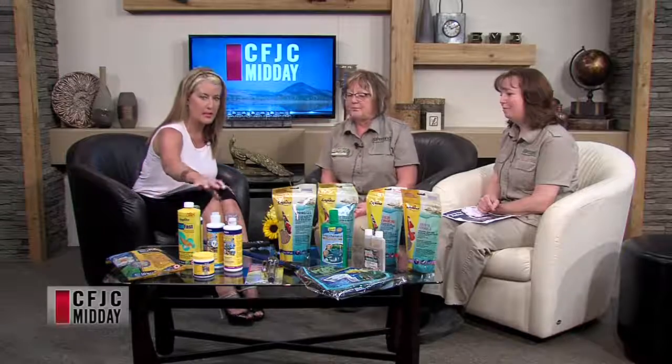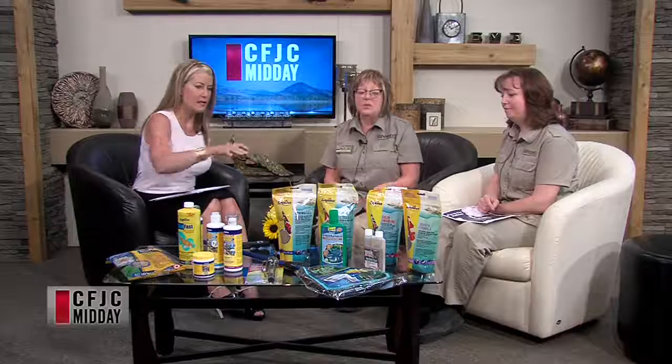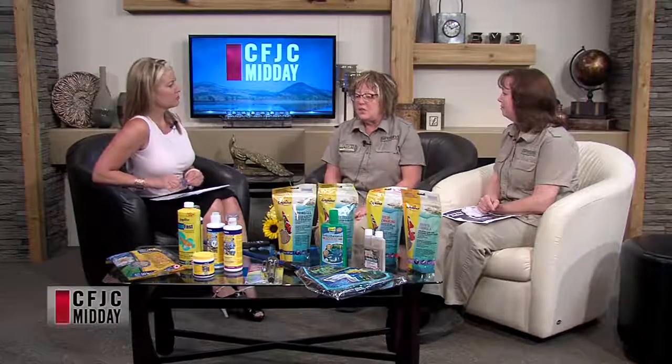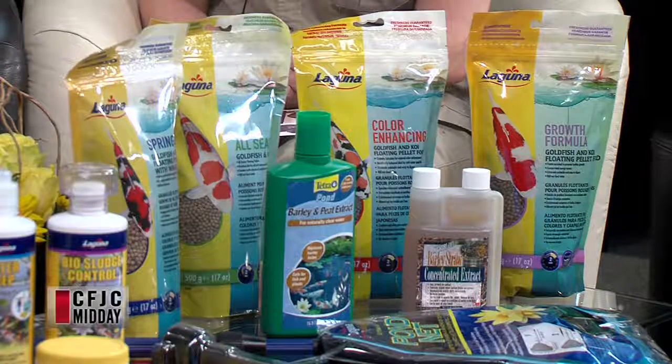So these are examples of the chemicals that you should be using to clean things up. What's in the bags, these Laguna bags? The bags are the food. Now, you do not feed your goldfish or your koi unless the water temperature is 10 degrees Celsius or higher. They can't digest it. So I put a little thermometer down there because it's really, really important.